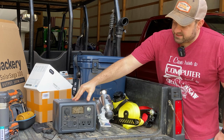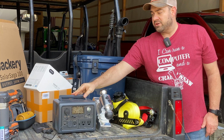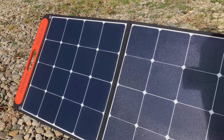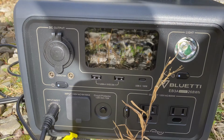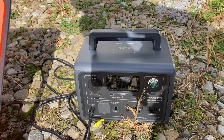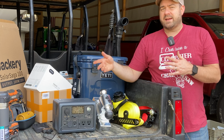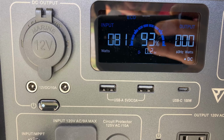Next up on my list is the Bluetti EB3A solar charger. You can see I do have the Jackery Solar Saga 100 right here because that solar panel, even though it's made by Jackery, will charge the EB3A by Bluetti. So before I've had some questions about what'll charge what, that kind of answers your question. The Jackery Solar Saga does charge the Bluetti EB3A.